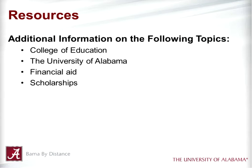As a distance learner, you'll have access to the same resources available to campus students. You are eligible to apply for federal financial aid. Students eligible for military educational assistance may use their educational benefits here at the University of Alabama. Distance learners have access to all university library resources, including access to scholarly databases, assistance with writing and citation, tools and tips for research, and the Interlibrary Loan Program.